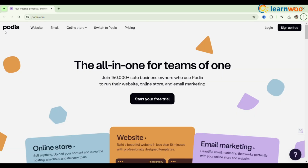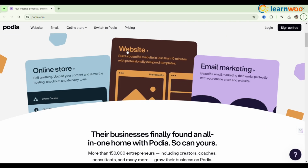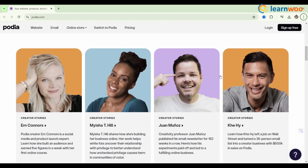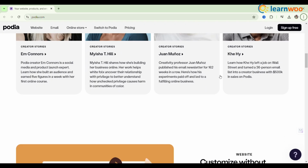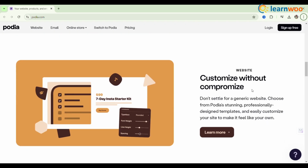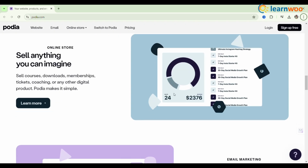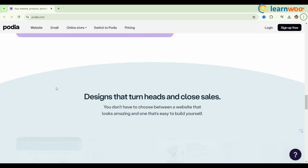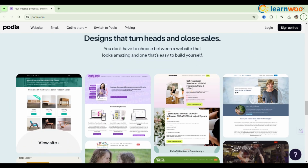The third one, Podia. Podia is an all-in-one digital storefront for creators to sell online courses, memberships, and digital downloads. It provides a user-friendly environment to build a branded storefront, engage with audiences, and market products. Podia offers features like course hosting, email marketing, and membership management to help grow digital product businesses.